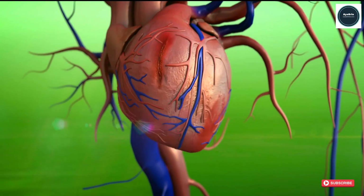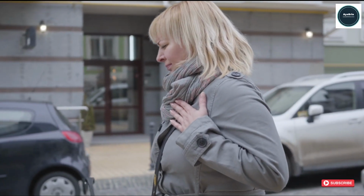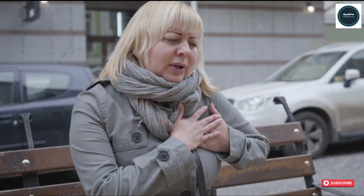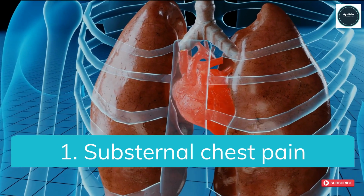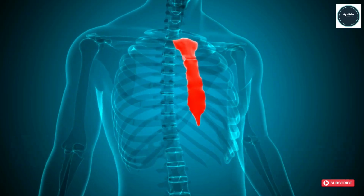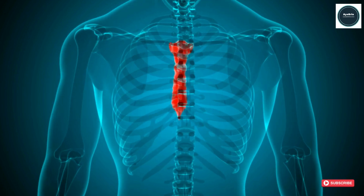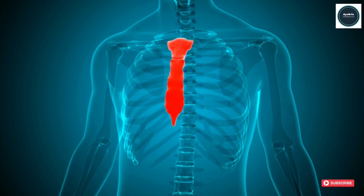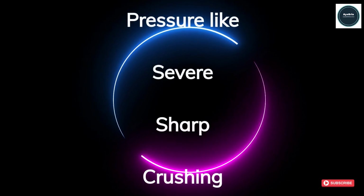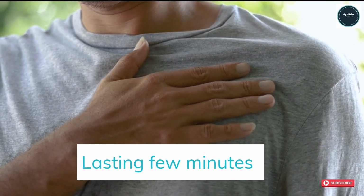Now, let's see some features of a heart attack. A heart attack could be any discomfort within the chest, but it is classically described with three features. The classic presentation of a heart attack is described as substernal chest pain. Substernal means that it is behind the sternum. The sternum is the breastbone that is located in the center of the chest. So, if the chest pain is right behind the breastbone, this is most likely to be originated from the heart. It is usually described as pressure-like, severe, sharp, crushing chest pain. It usually continues for more than 5 minutes.